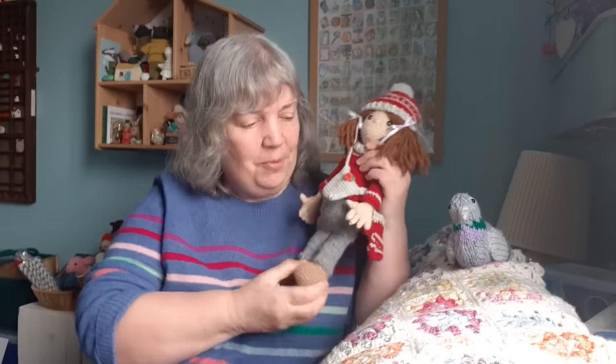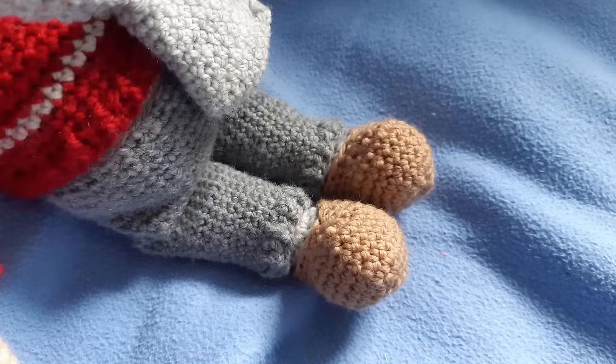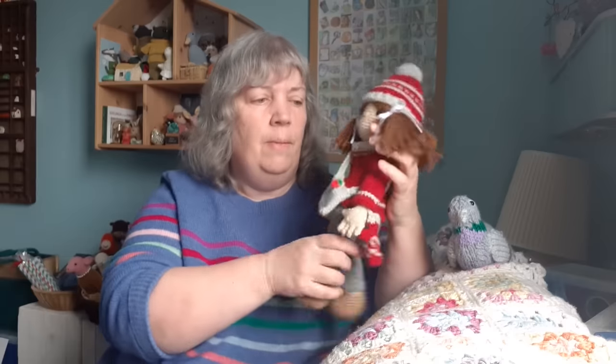I have made Meg here, who I have shown you before, last time, I think. I've made her some shoes. So she was going to have boots, but I was just trying to use up the bits of Toft alpaca yarn that I had left after making her and other things. I found that I only had enough yarn of this colour that I wanted to use for shoes. But I think that's fine, I think that's okay.